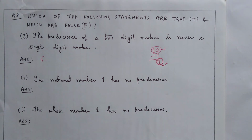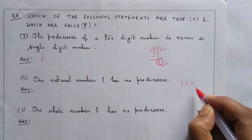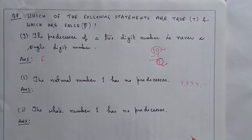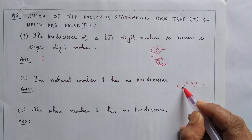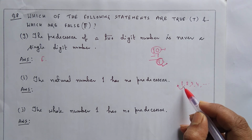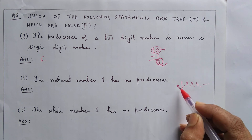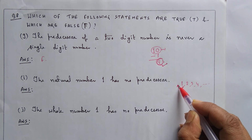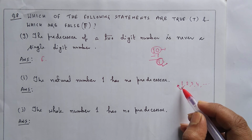Next question. The natural number 1 has no predecessor. You know, the natural numbers start from 1 only. So the natural numbers are 1, 2, 3, 4, and so on. Now predecessor is the number that occurs just before. Now the natural number 1, since the first natural number is 1, before 1 there is no number. That means before 1, since there is no number, 1 has no predecessor.